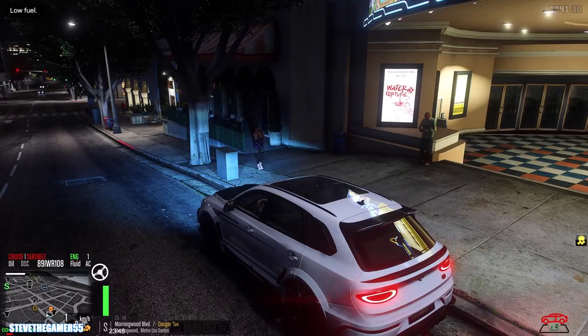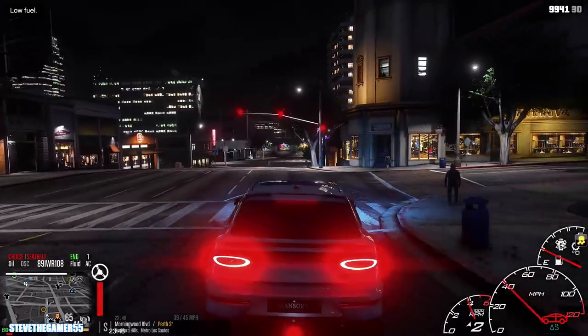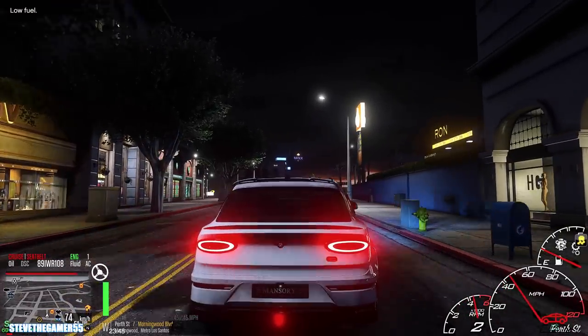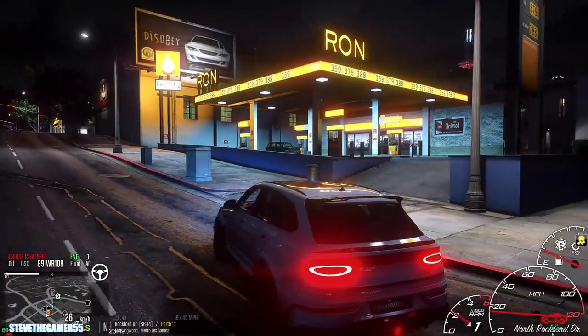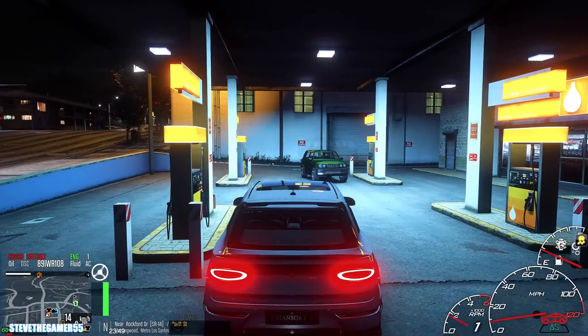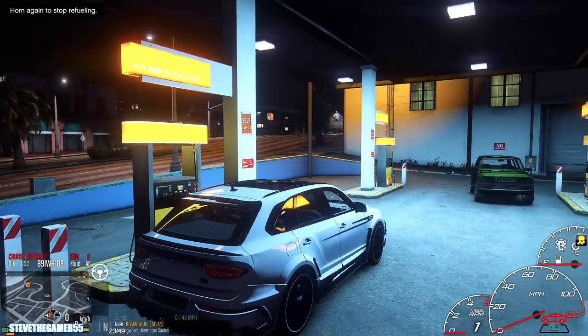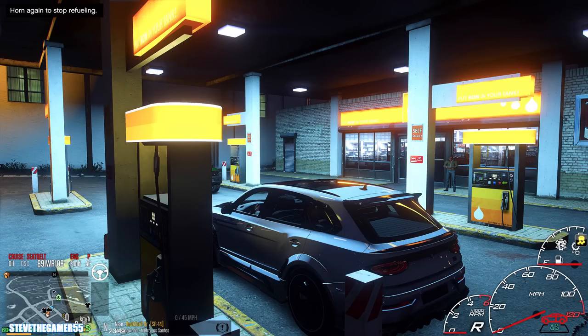Oh, and we have low fuel. Let's go get some gas. I was not paying attention to our gas at all. Not like yesterday. I can't believe we ran out of gas with the truck, bro. That was my fault. Straight up my fault. I be on the go, bro. Which kind of brings me back to, I have to get a jerrycan.